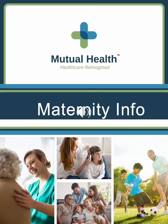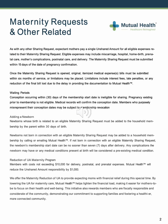In this module, we want to emphasize the importance the mutual health program places on mothers and expecting mothers. As with any other sharing request, expectant mothers pay a single unshared amount for all eligible expenses related to their maternity sharing request. Eligible expenses may include miscarriage, hospital, home birth, prenatal care, mother's complications, postnatal care, and delivery.